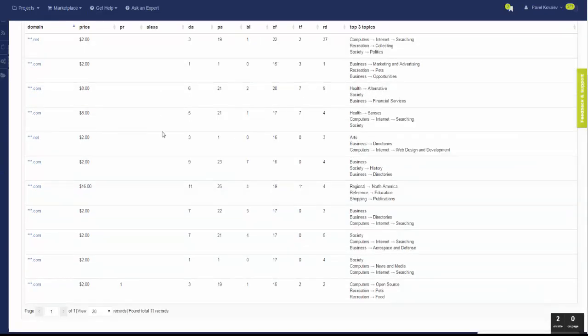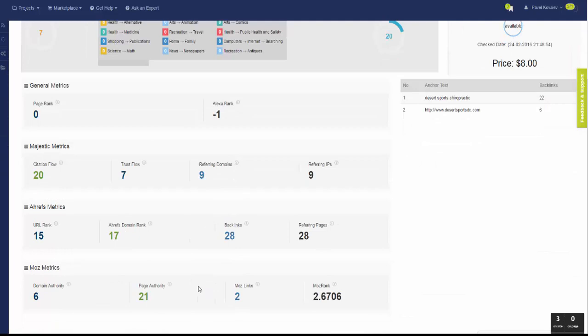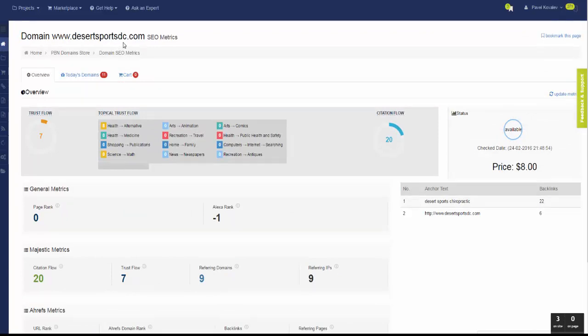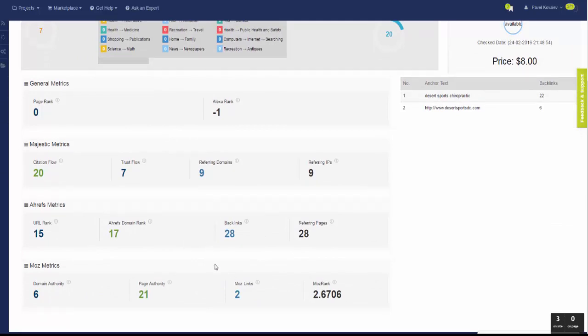There's only 11 domains. So imagine how many steps I will save researching, looking at domain after domain until I hit one that has a chiro related anchor profile. So I select a domain and you can see again, not the highest trust flow, but if you scroll down, pretty decent Ahrefs metrics. But look at the name in the domain, Desert Sports DC, and the anchor text, Desert Sports Chiropractic. So if I'm looking to build a chiropractor block network, there's no better domain in my mind than this one, even if it is not the highest Majestic metrics.